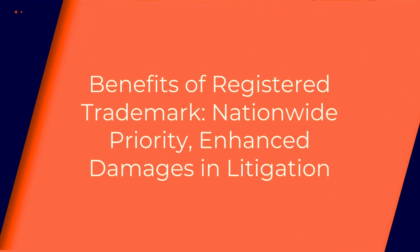So SM means service mark or identifies service marks. TM identifies trademarks, which are for brands for physical goods or actual goods. And the R symbol can be used for both the trademark and for the service mark. And some of the benefits of having a registered trademark are nationwide priority, enhanced damages in litigation, and more benefits than for non-registered marks in your toolbox if you ever have to litigate, which is a big leverage for you if you ever have to litigate these issues.